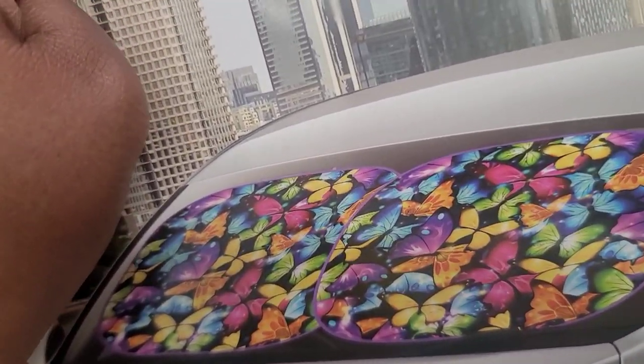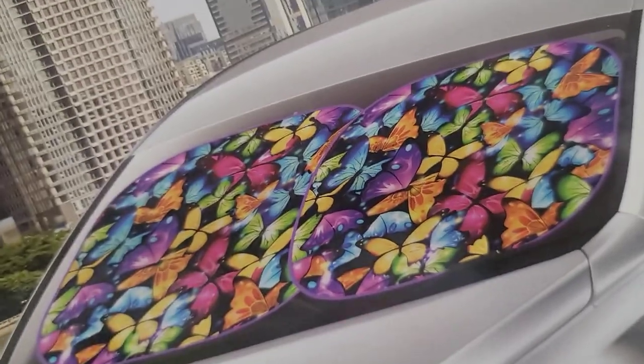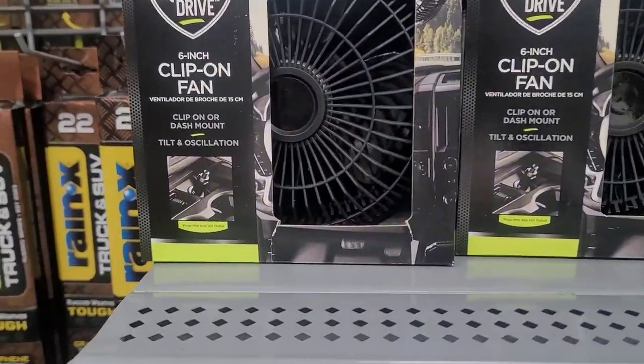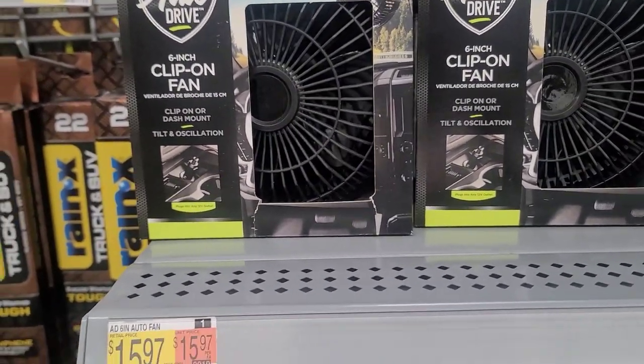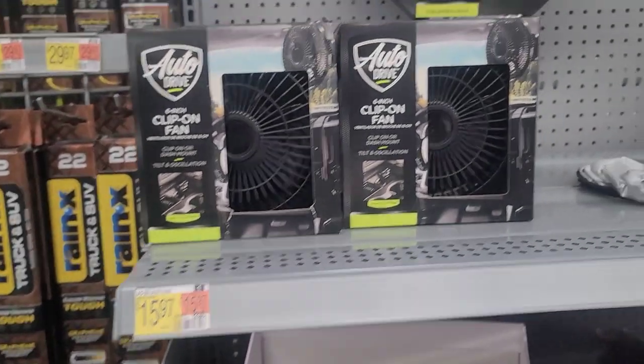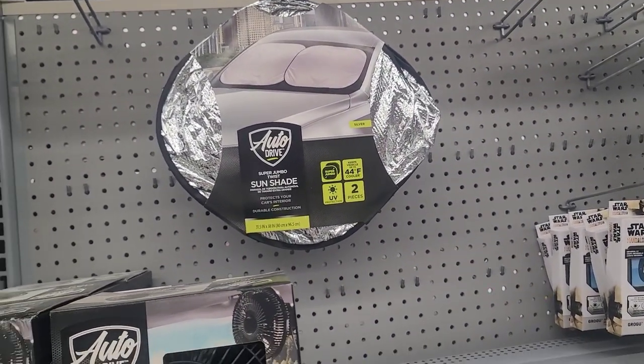Aside from leopard print, I love anything butterfly related as well. Now, guys, they also have these clip-on fans for like $15.97. So if you need a clip-on fan, go ahead and head to Walmart. Also, they have the universal regular sunshade if you want to use this.